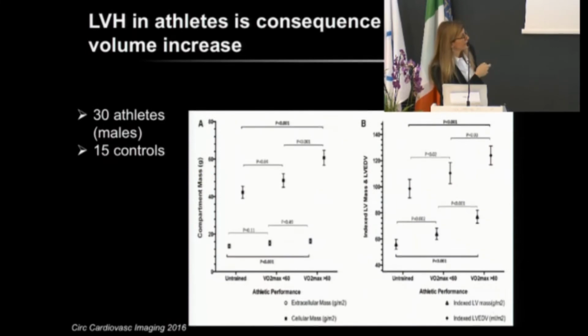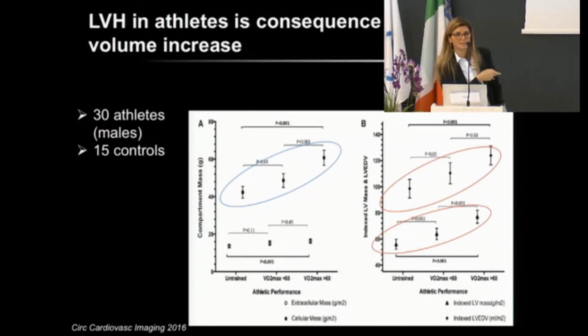This study, published last year, presented some preliminary data on the possibilities of applying T1 mapping in the setting of the athletic group. With increasing performance, you can see here the VO2, we know that the mass is increasing and the volume is increasing. But we now know that mass is increasing because there is an increase in the cellular component. The meaning is that in the athletic group, hypertrophy is a cellular hypertrophy rather than extracellular.